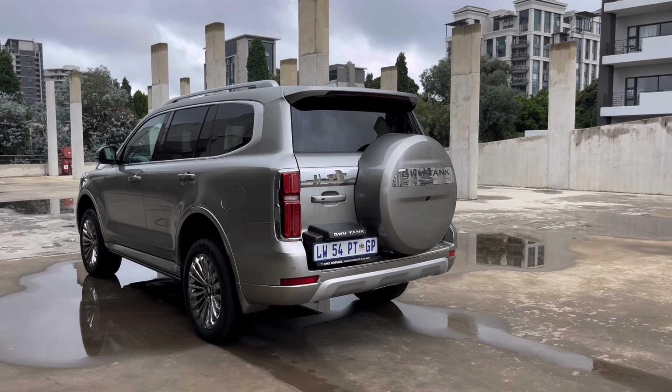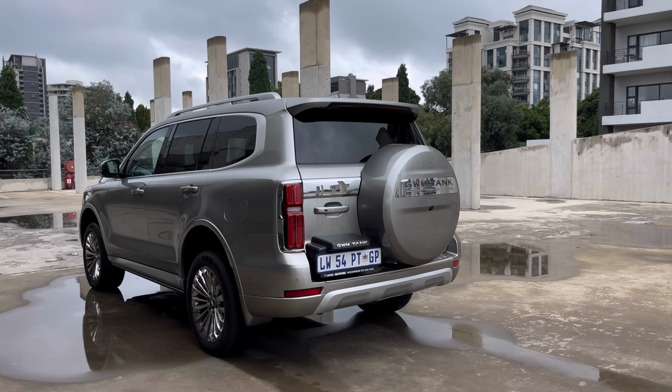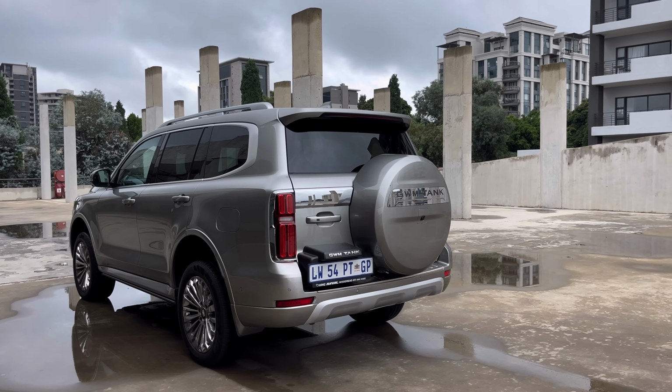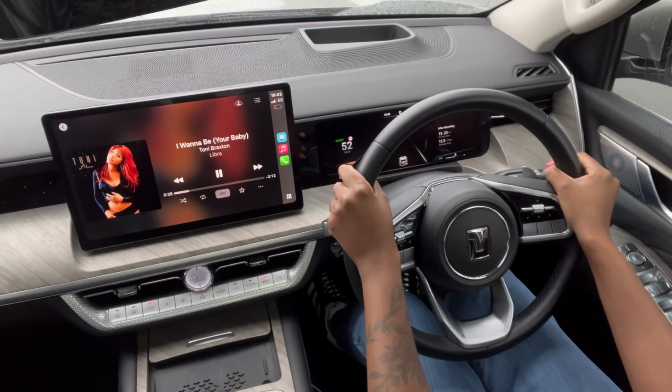Second thing I don't like is the drive. Obviously, this little jerk movement is a bit irritating. But you know what? Other than that, it's fine. The third thing I don't like is this large infotainment system screen. Yes, I said it. I'm not a big fan.